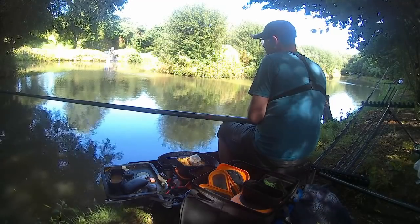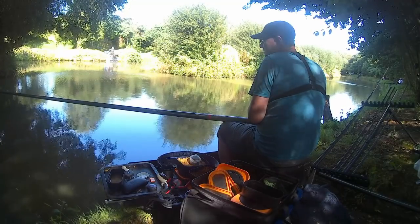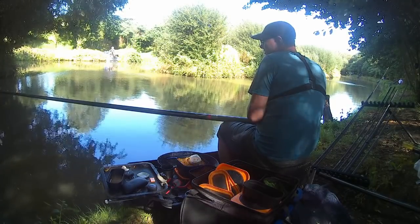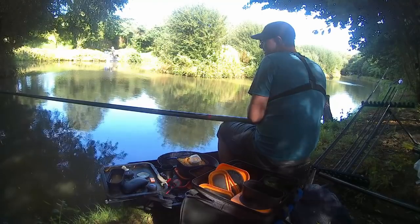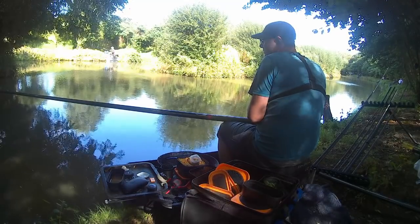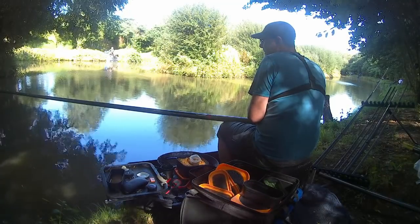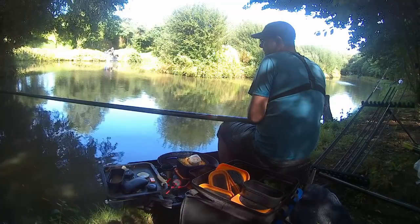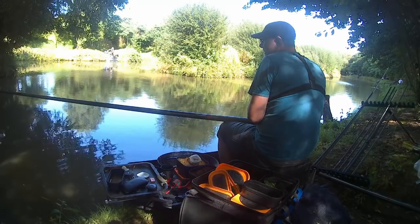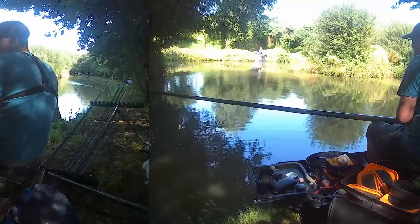I'm freezing here. Russ over there, he's like a lizard in the sunshine. He's got sunburn and everything. I'm shivering. This corner's just been cold all day. I can see why the carp perhaps wouldn't want to come into it. I'm hoping that margin to my right had a bit of sun today at some point. Maybe that'll go.